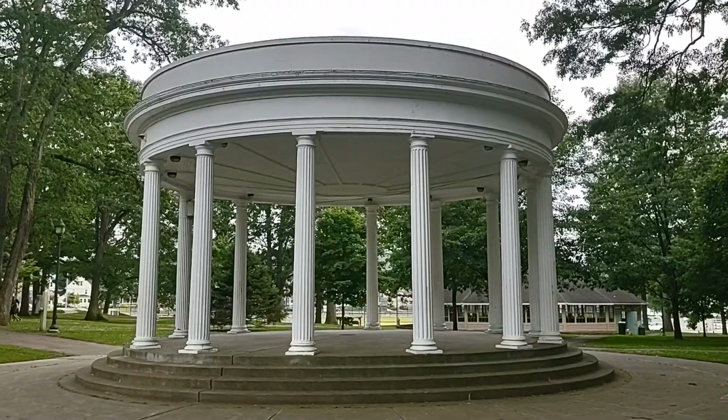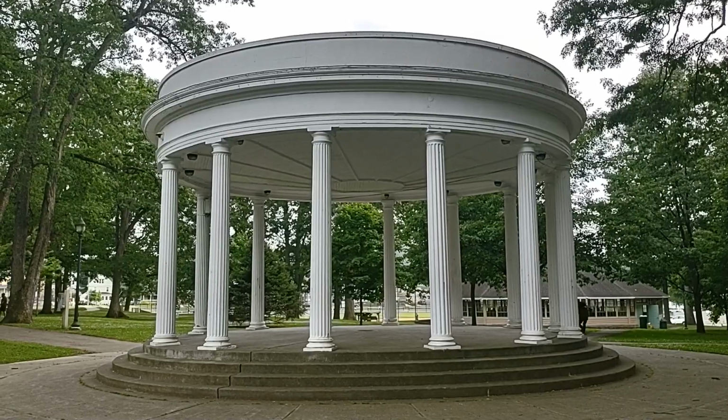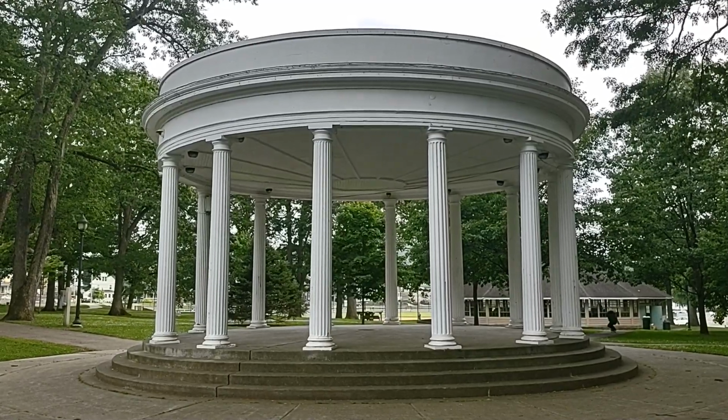This is the hometown of Rod Serling. Rod Serling was the creator and host of the Twilight Zone, and the pavilion behind me here apparently was used in the 5th episode of that show.